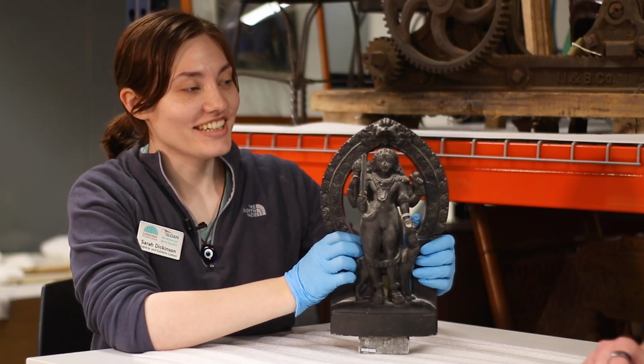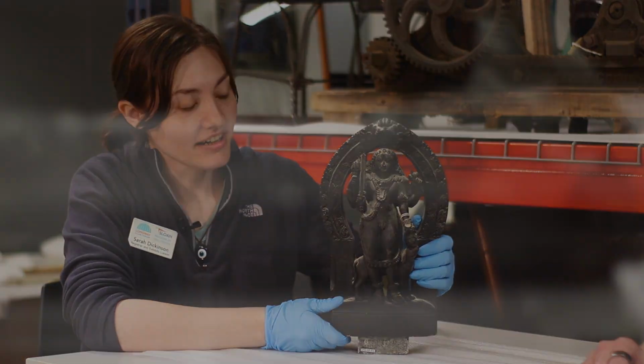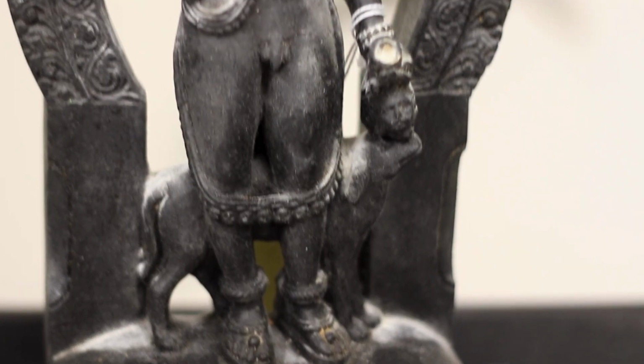Lovely. Alrighty, so this is one of the first things that was a contemporary piece that I collected while working here. So this is a statue that came from a local Hindu temple.